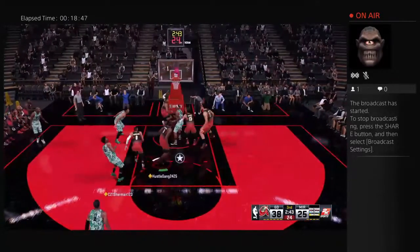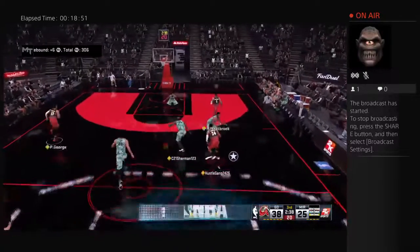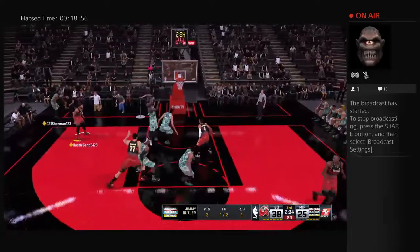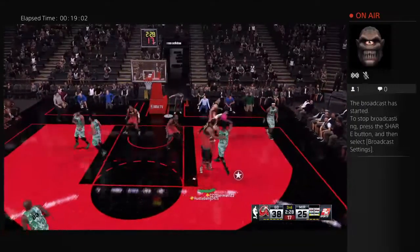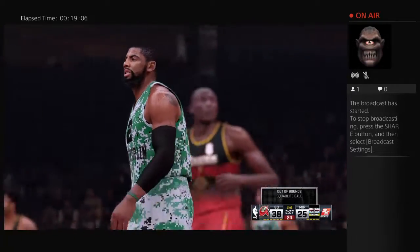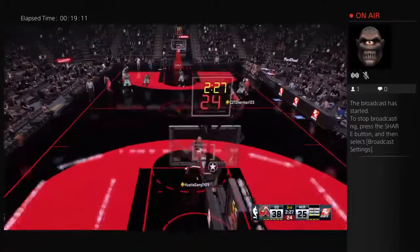Here's Butler. No good. So Atlanta will take it the other way. Well, that's a lot of bricks by them early in the second. Only 1 make on 5 tries so far in the second half. Boston trails by 13. Here's Irving. Out of bounds, Atlanta takes possession. No clue where that pass was going. That is a brutal turnover.